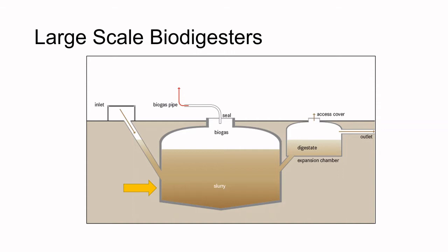Here is the main holding tank where the biodigestion process takes place. It contains both the liquid effluent and the biogas. Some biodigesters will have an expansion chamber to increase capacity and help keep the pressure of the biogas from causing damage to the structure.